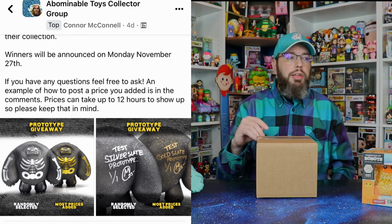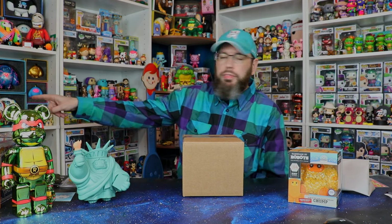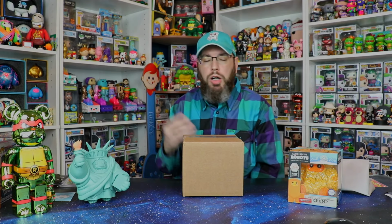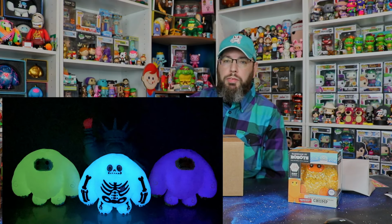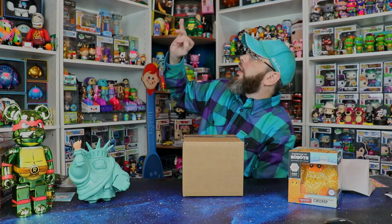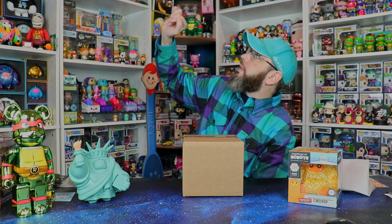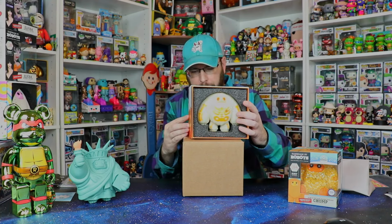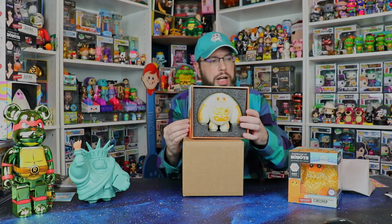Two one-of-ones. So the skeleton chomps. Oh, it's right out of the picture. Right there is my first ever skeleton chomp, the blue New York Comic Con. Really beautiful glow. I'll put a picture up here. Love that one. And since then, we've got the black and blue glitter one, the purple one from Hot Topic right here off to the side, and we just recently picked up this guy, the orange glow skeleton chomp.